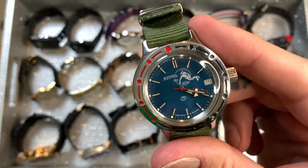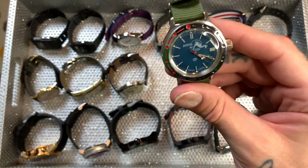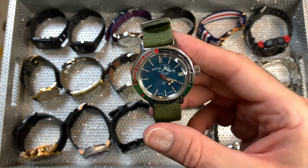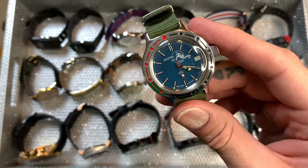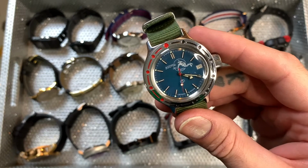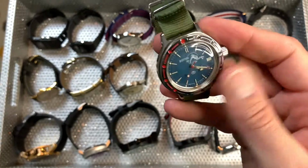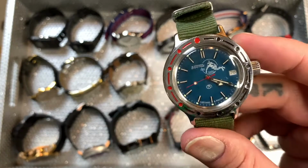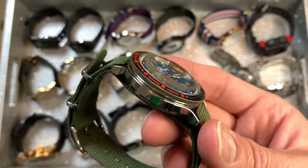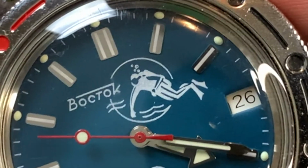It actually came on a metal strap, and I put it on this green NATO strap because I thought it really kind of set off the blue dial and had that military feel. You can get these for, you know, $100. They're not expensive. They keep going. They keep great time. You can get them, as I say, on Google, on Amazon. Actually originally made for the Russian Ministry of Defense. So that's what they're all about. And just one of those cool talking point watches with the scuba dude on the face there.